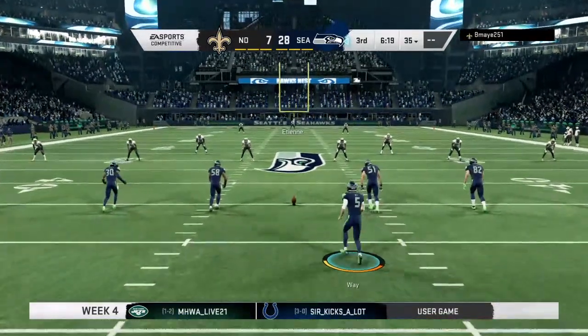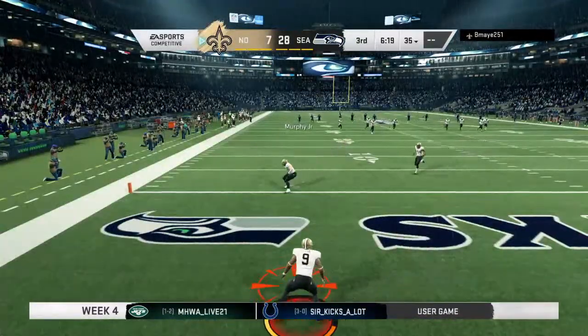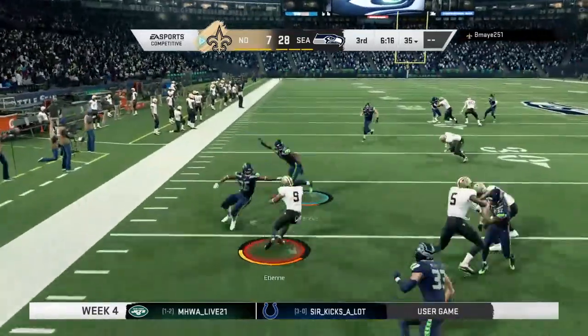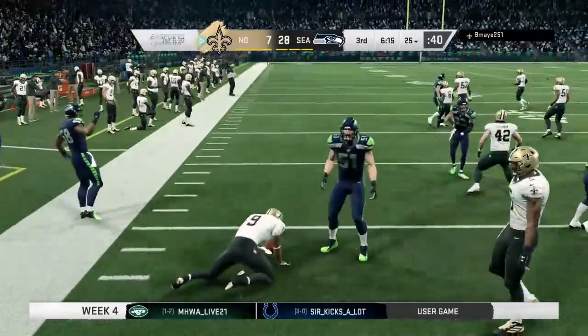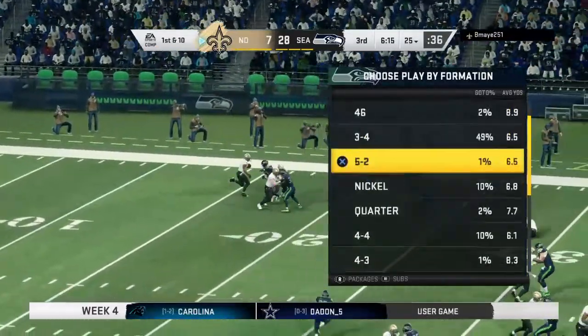Set now to kick this one away, and off it goes. This is taken about 7 yards deep. And all that work, but he stopped where he ultimately would have been, and he's simply taken a knee, and that's the 25-yard line.